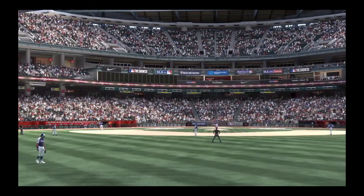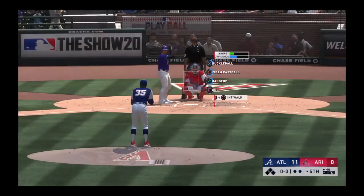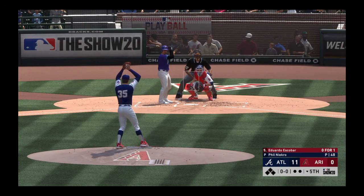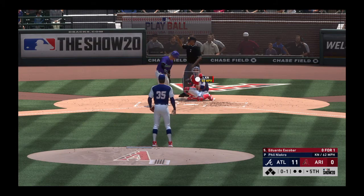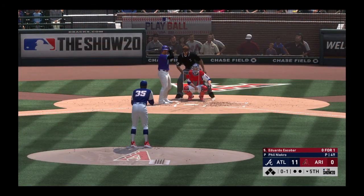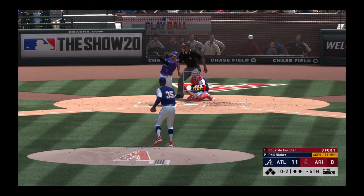Welcome back for the bottom of the 5th. Here's Heidi Wackney. Matt, during the commercial break, I had a chance to catch up with manager Torey Lovello about the Diamondbacks' offensive production. And one thing he mentioned to me was the lack of discipline he's seeing out of their at-bats right now. He said they've been chasing at pitches out of the zone all game, which obviously doesn't usually lead to good results. Until they start being more selective with their swings, he said they will continue to struggle.